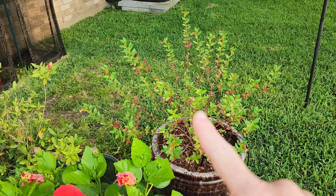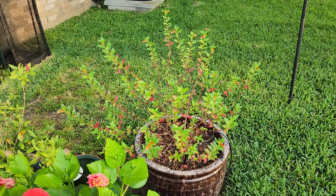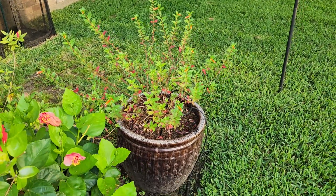It doesn't get as much sun though, and so even though it has a few blooms on it and it's growing, it's not as nice as if it was in the full sun. And my tree is starting to cast shade on it.